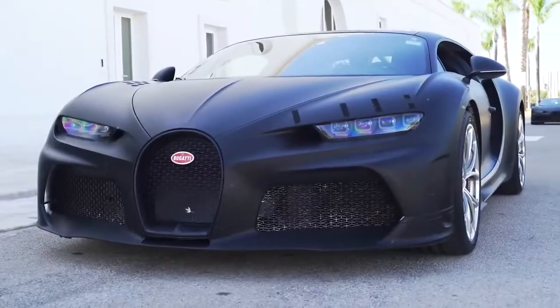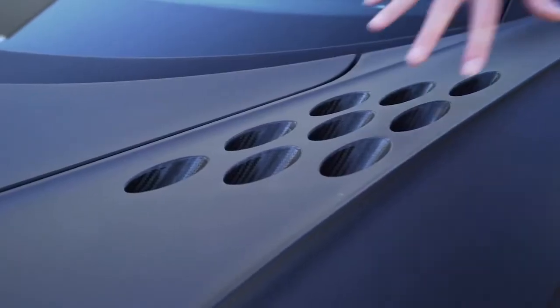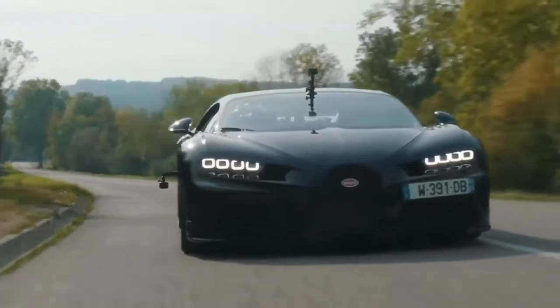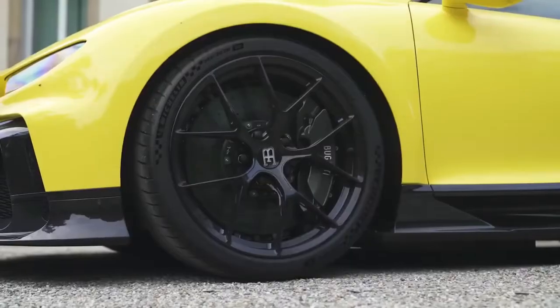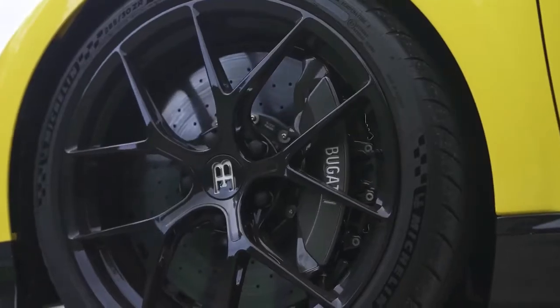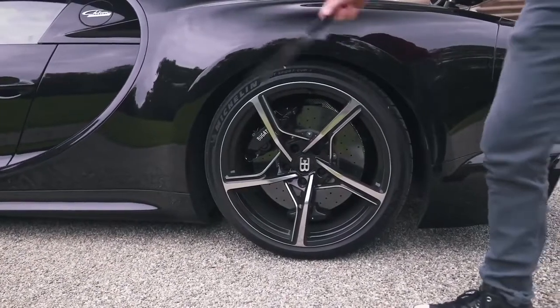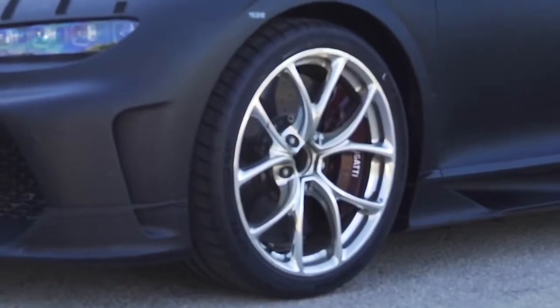My favourite change to the aero on the SS300 Plus are the vents over the front wheels, which release air pressure out of the wheel arches, and apparently, according to Bugatti, improve downforce by up to 30 kilos. And that brings us on to the insane tyres fitted to the Chiron. So they're made by Michelin and they're specially developed Pilot Sport Cup 2s.